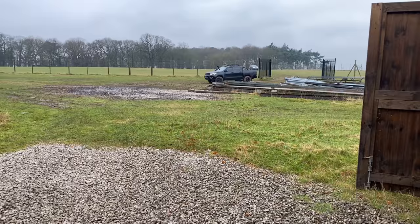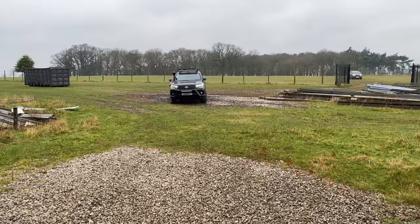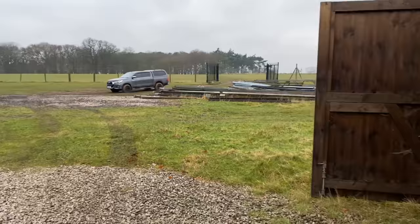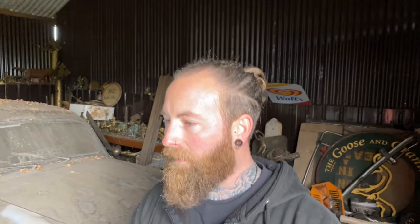It's a very nice Hilux. Cool, enough windy out here today. So yeah, like we said before, guys, all of the brass in here is going today. It's all been sold. So all of this, all of that, and all of that at the back is all going. These guys are going to be loading it up into their trucks now. I'm going to give them a hand, and we'll see how much it's worth, because I think it's going to be quite a bit.